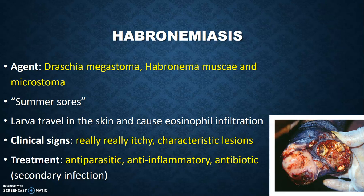Jumping back to the summer sores, they can be difficult to treat, but I don't think they're very common anymore because most people keep pretty good deworming regimens. They're easy to treat with antiparasitics and then topically the sores themselves.